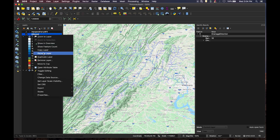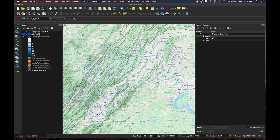And I'm also going to rename this layer. We're going to call this rivers. So that's a good, valuable layer to be able to work with. And again, this was also derived from the SRTM data set, which you can find from the HydroSheds website.